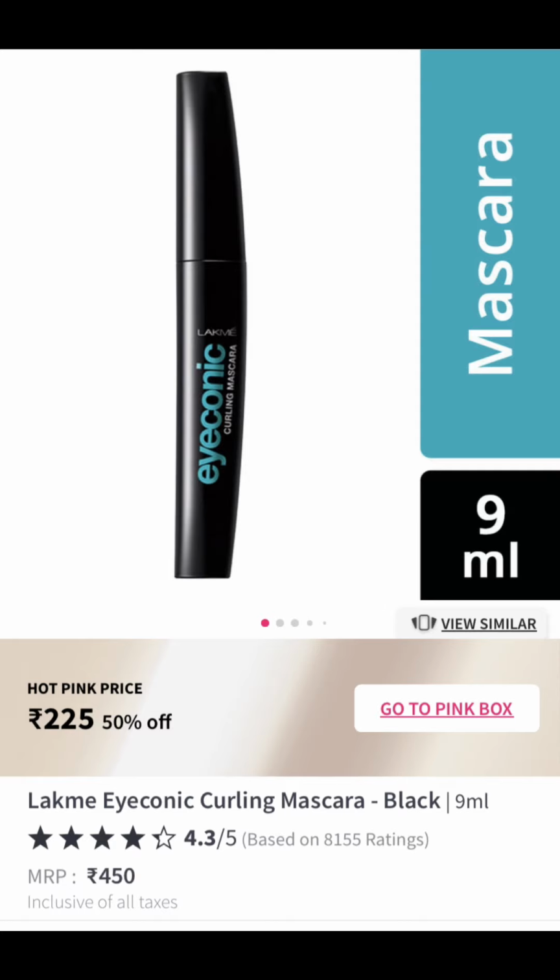There are various shade ranges also. Go and check this out. Next is mascara. This iconic mascara is 50% off. It's a curling mascara. It is a very beautiful mascara, but it's not waterproof. If you're looking for a washable option, this one is good for you. The price range is also very good. It gives you more length than volume. So if you're looking for a lengthening, non-waterproof mascara, you can very well check this out. It's very good, and I would highly recommend it.